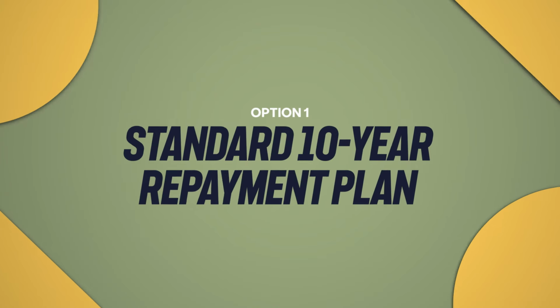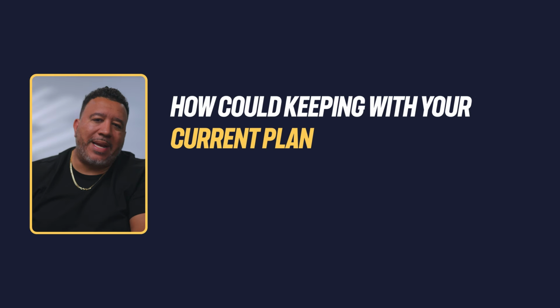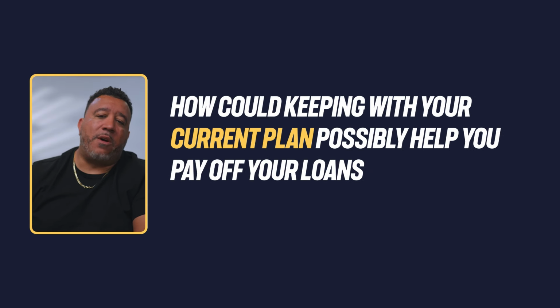With that said, let's start with a strategy that might seem counterintuitive at first, sticking with the standard 10-year repayment plan. Now, I know what you might be thinking. How could keeping with your current plan possibly help you pay off your loans faster, save money? It feels like staying put when you really want to move forward, right?